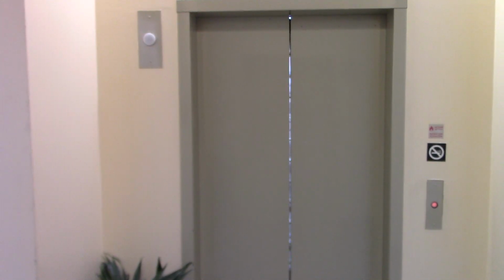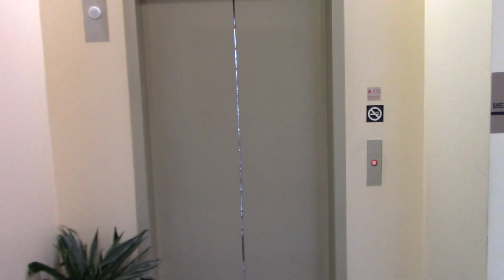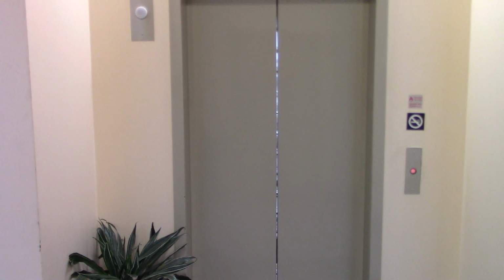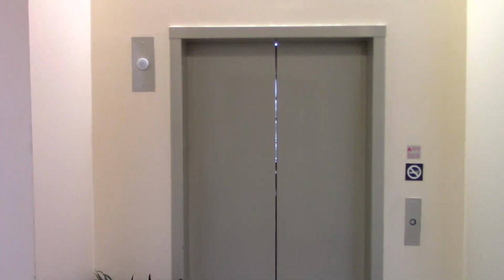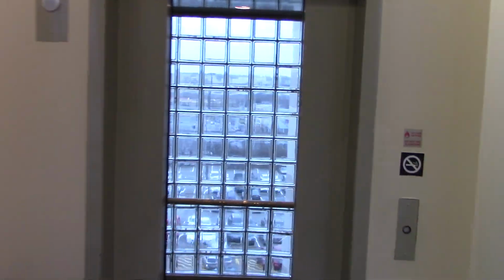Christmas dinner bell. I talked over it, oh well. That dinner bell doesn't work. Here's the other elevator. This one goes all the way down to 1. Oh, now it rings.